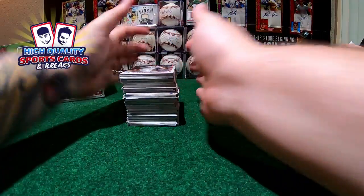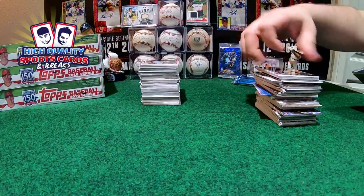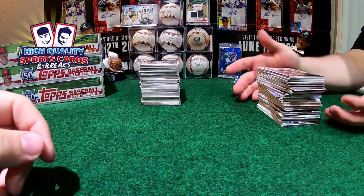Guys, after this break, we're coming with the second break of the night. It's a Series 2, the whole night. But the next one is a jumbo break.